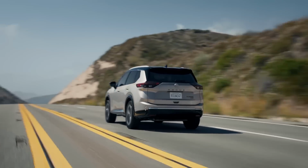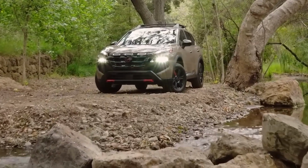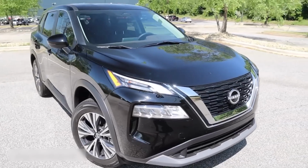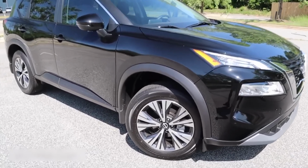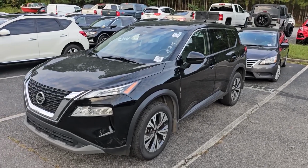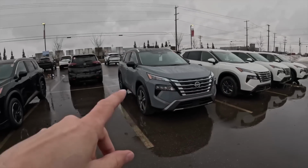Lastly, high interest rates are making new vehicle purchases less appealing, particularly for budget-conscious buyers. The Nissan Rogue has traditionally been a go-to vehicle for shoppers looking for an affordable, reliable sport utility vehicle. However, with interest rates rising and the cost of new vehicles increasing, many potential Rogue buyers are choosing to keep their current vehicles longer instead of financing a brand new crossover. This is slowing down sales and adding to the growing inventory problem.